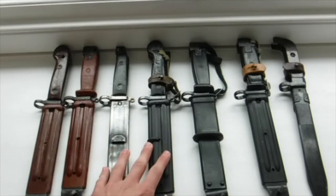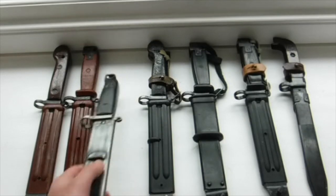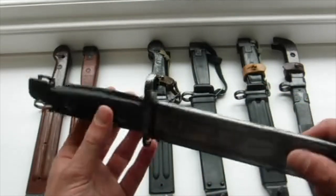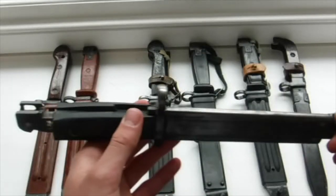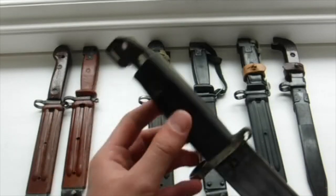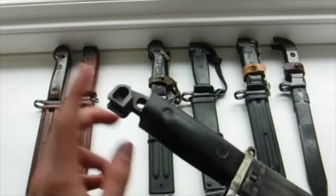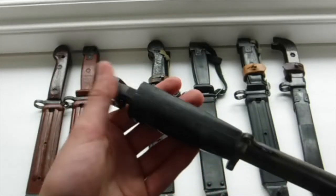Next we have the East Germans. I have one Type 1 and one Type 2. This is a really poor example of a Type 1. I got it at an auction along with a Bulgarian AK-47 bayonet and a Portuguese Mauser. Some guy basically destroyed this for his own private information. They've cut off the back of the pommel just to see how it was formed. So you have a metal pin and the plastic over it.